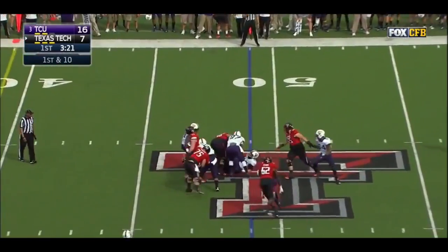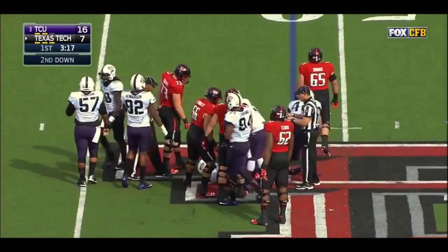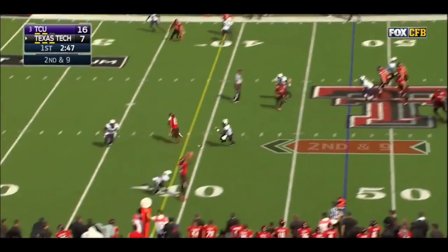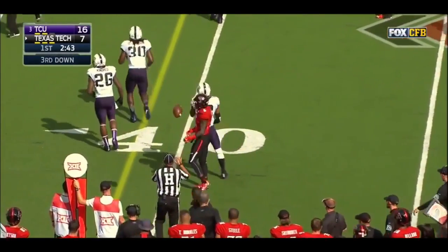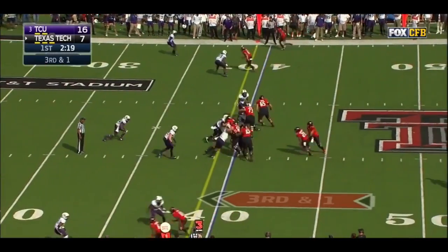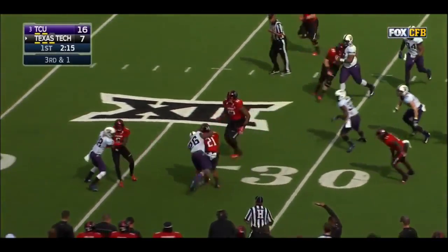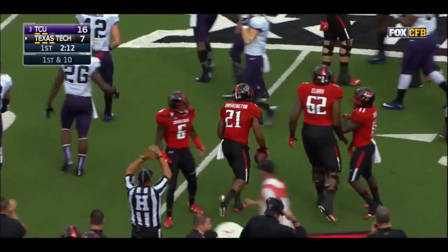Straight ahead they go. DeAndre Washington. The interior of that TCU defense shuts it down. 2nd and 9. Mahomes looking in his direction. Lauderdale goes up and gets it, and chopped down immediately by Nick Orr. On 3rd and 1, it's Washington for a first down. DeAndre Washington thrown down by Kindred after a run of 16.